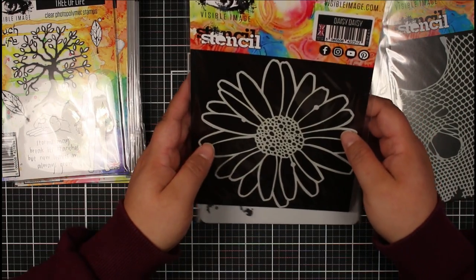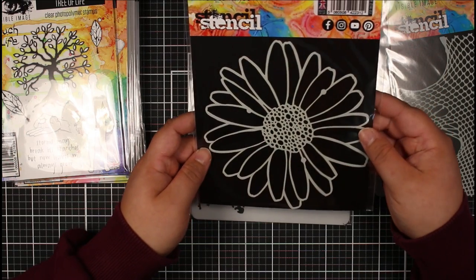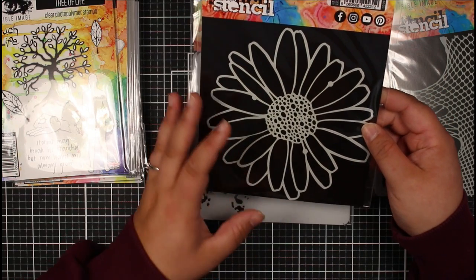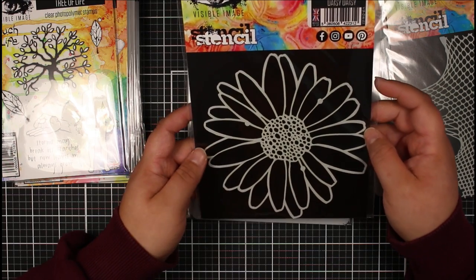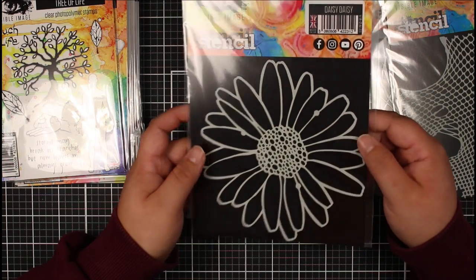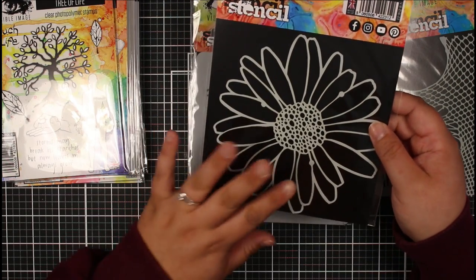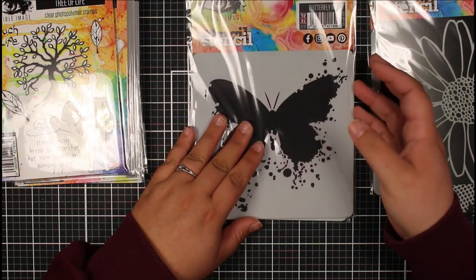Then we've got a Daisy Daisy. So again, I'm going to be using this one on our card, but I think this is really, really beautiful. You could do lots of different kinds of techniques with this. You could just simply ink blend through it. You could heat emboss through it as well. Lots of things you can do with it. So yeah, I'm really excited to see how we can get this into our card project today.